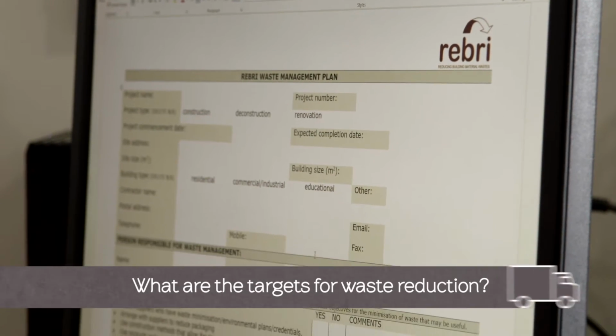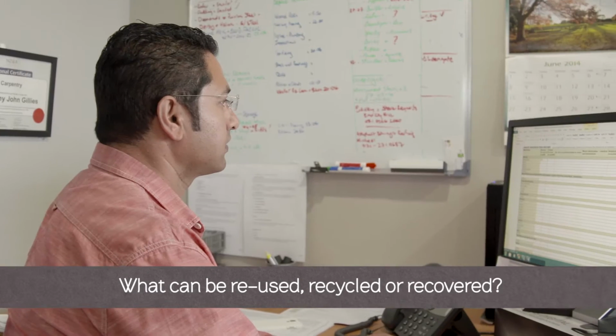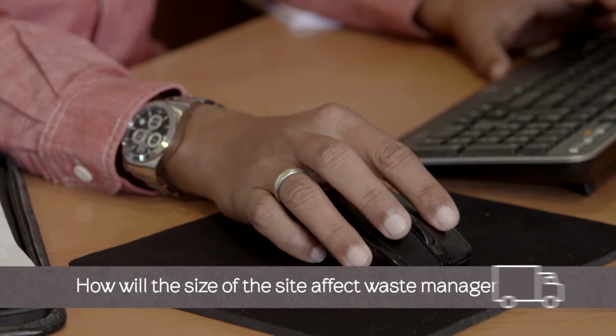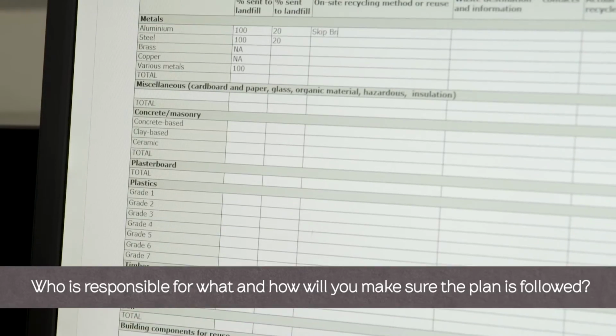When you are making your waste minimisation plan, there are some important questions that need to be decided. Things like, what are the targets for waste reduction? What can be reused, recycled or recovered? Will you sort on or off-site? How will the size of the site affect the waste management? Who is responsible for what, and how will you make sure the plan is followed?